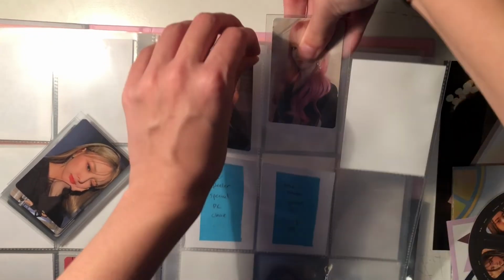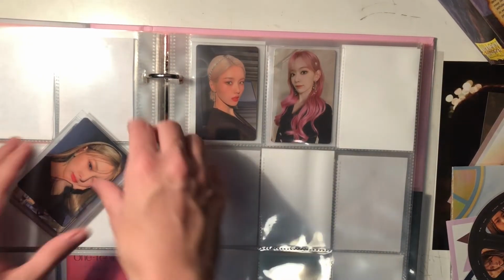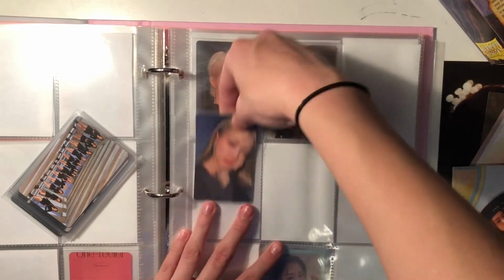Don't know why I thought Chaeyoung was third. Yeah, I'm really happy I decided to keep these sets. They're so cute.